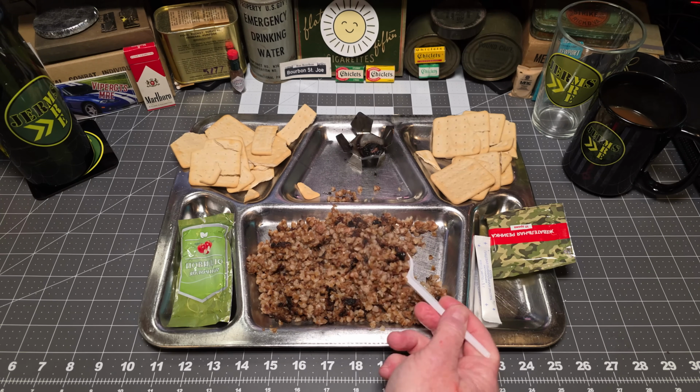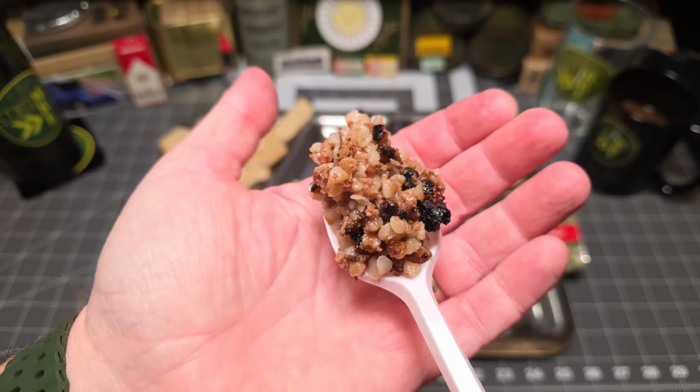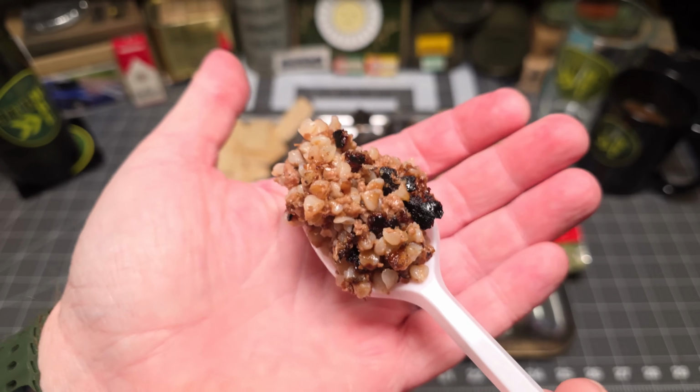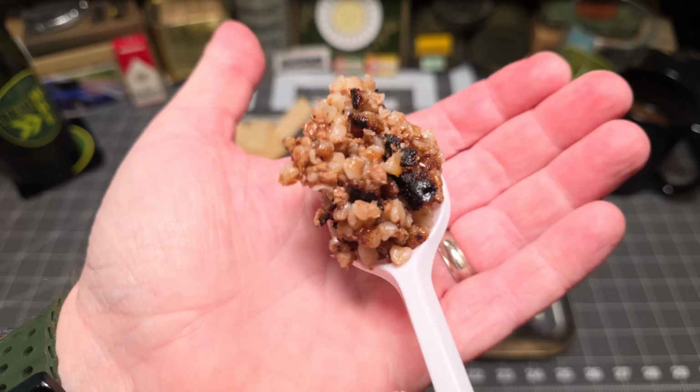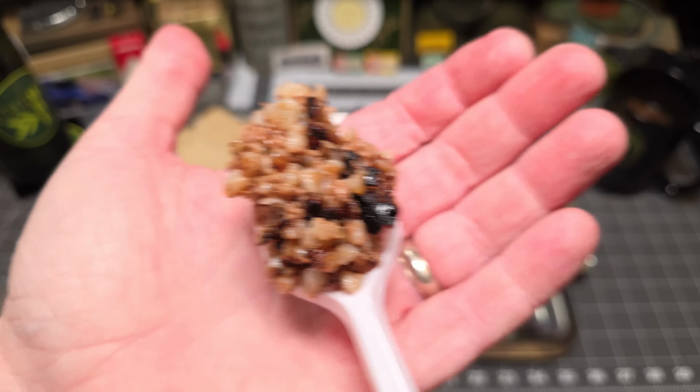Let's see what this is all about. The smell is absolutely fantastic. This smells so good. It smells beefy. You can just smell it. It's a very hearty dish. I love that there's burnt bits there because that's flavor right there. That looks burnt, but it's not. Those burnt bits, that's nothing but flavor. It is so good. Very beefy, not too much flavor.